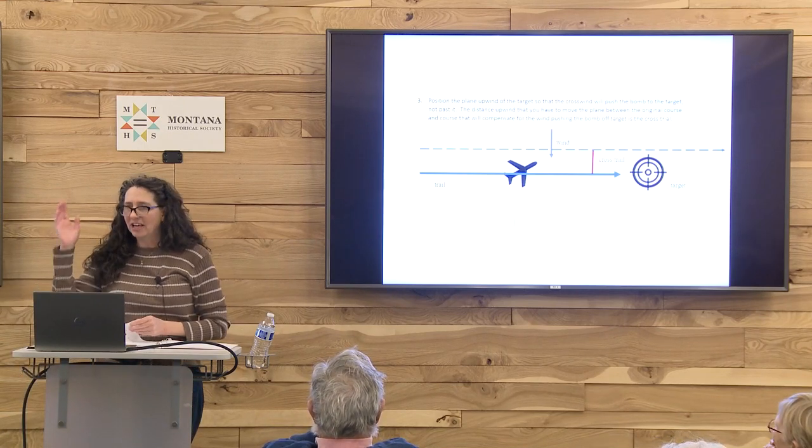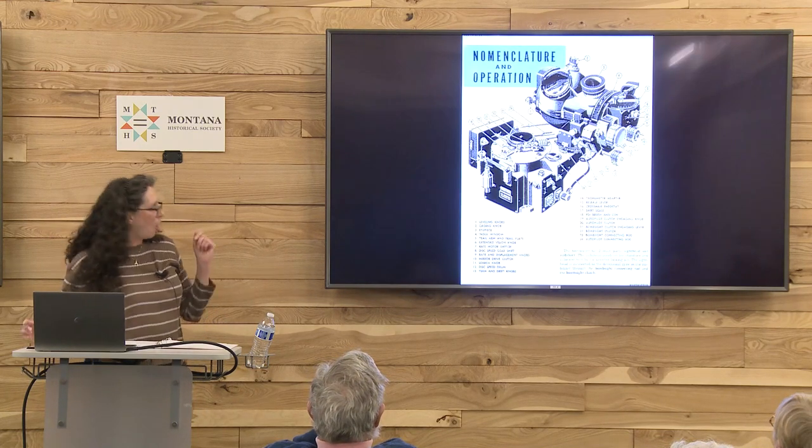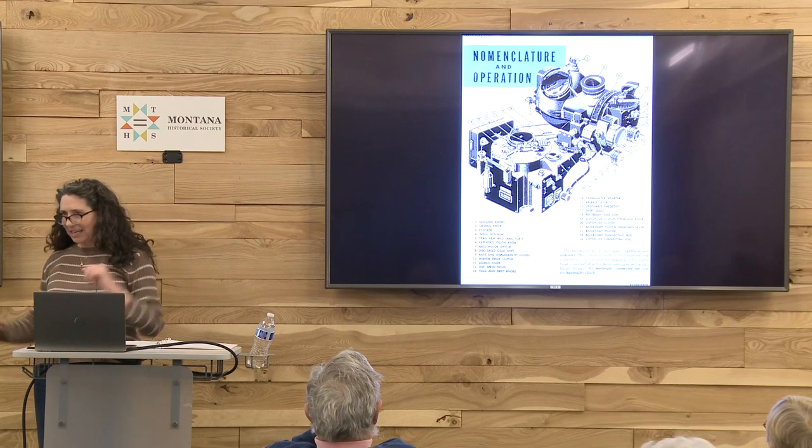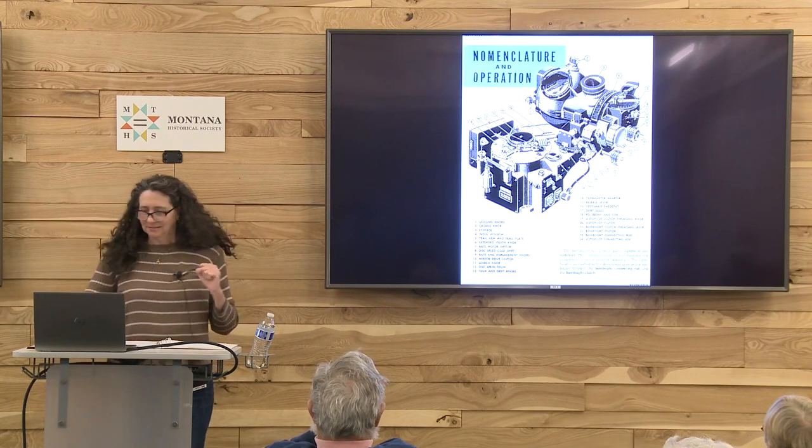It's going to calculate all of these things using all of these knobs and switches that a 19-year-old kid is learning how to use. It's terrifying. But they did it.